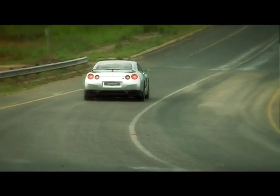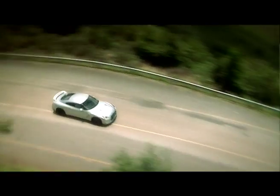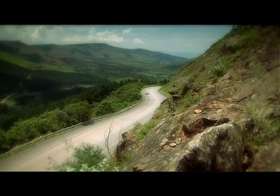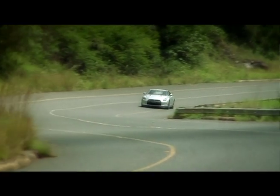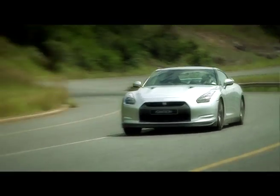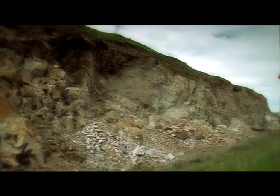This is not nimble in any way if you look at it on paper. It's like 4.4 meters long, weighs 1.7 tons. It's not meant to be a little ballerina on tippy toes through corners, and it does all of that. You can throw it from left to right, and hey man, the thing just plants. And for me, the handling, the feel of the steering wheel is also what is so supreme, because it really does give you all the information you need as a driver.